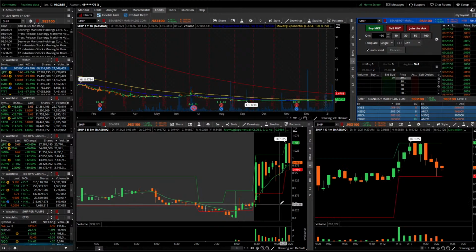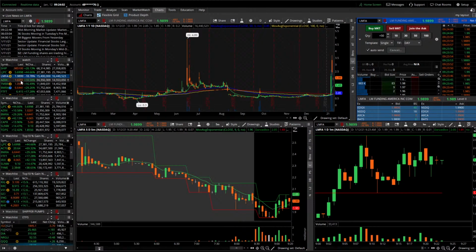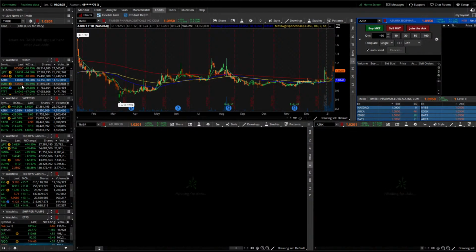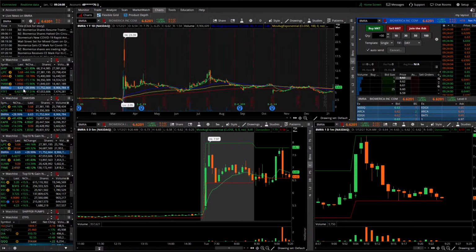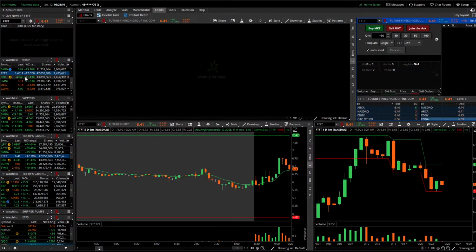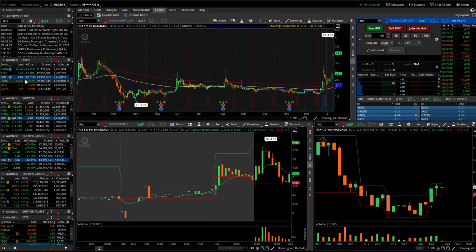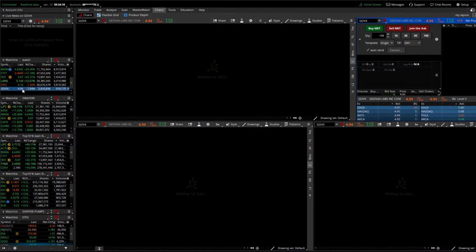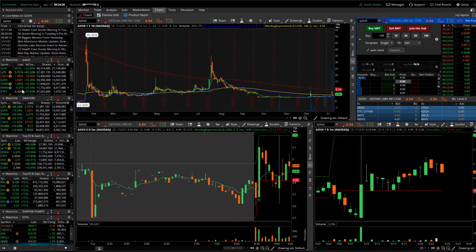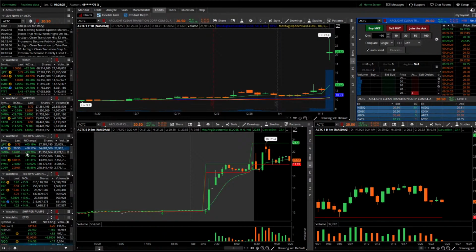Let's see how SHIP is doing. SHIP having a pullback. See, I kind of want the buy signal on the 5 minute. That seems to work better. Let's see what else we got going on.